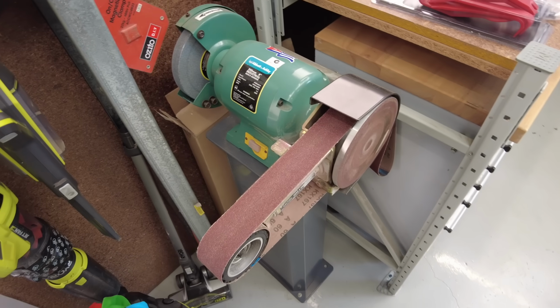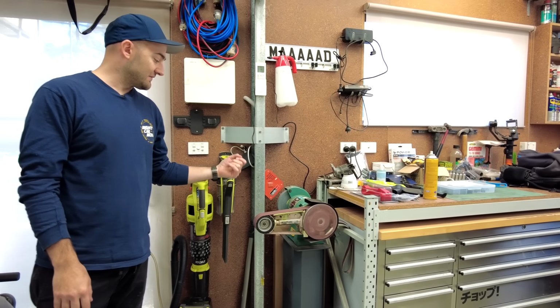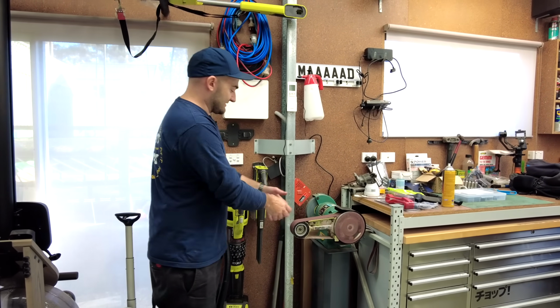This is one of my favourite things when you're making stuff. If you're welding and you're not a great welder, you almost always need one of these, but these are good for cleaning electrodes and also just tidying things up.